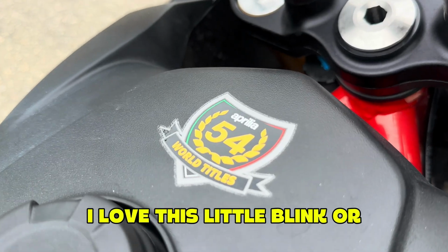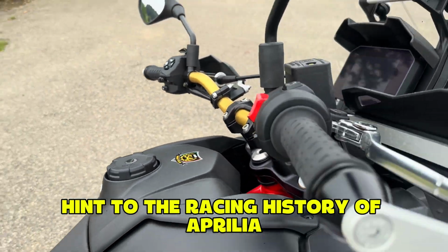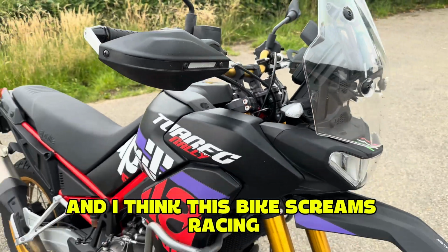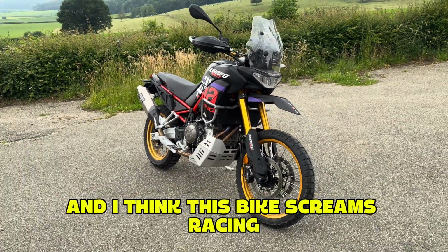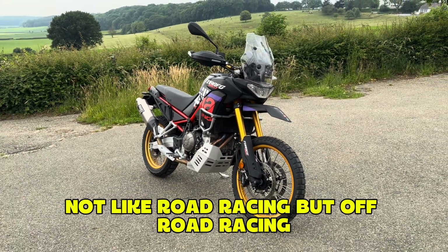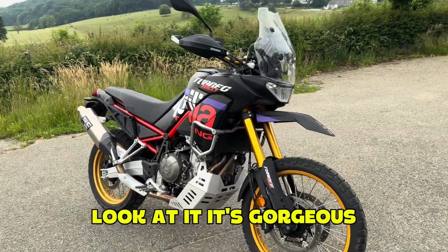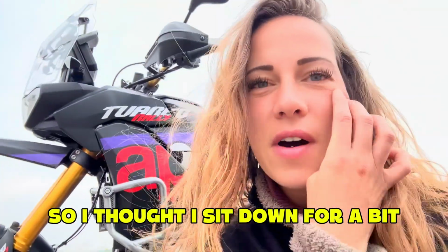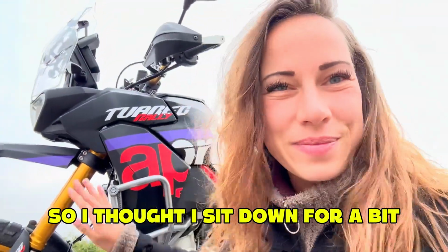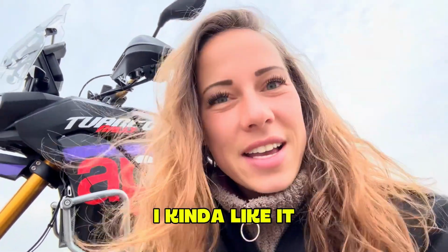Love this little wink or hint to the racing history of Aprilia, and I think this bike screams racing, not like road racing, but off-road racing. Look at it. It's gorgeous, beautiful. So I thought I'd sit down for a bit. Gorgeous baby. What do I think about this bike? I kind of like it.